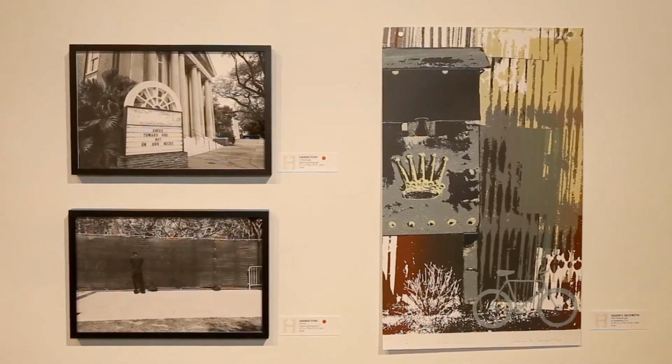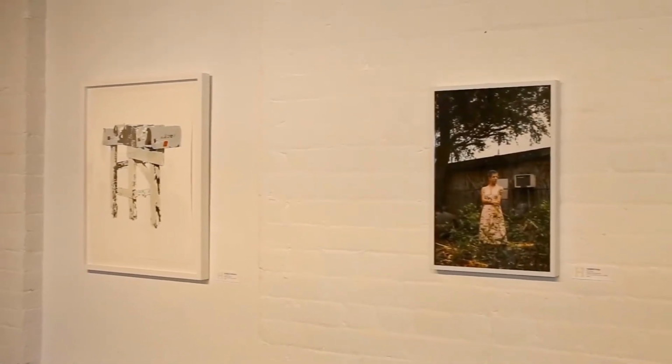We have many of her black and white photos as well as a handful of color photos on exhibit as well.